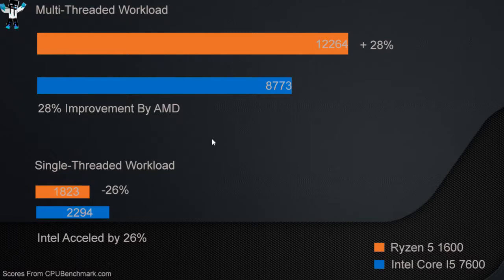So if you look at the single-threaded workload, Intel excelled by 26%. You won't notice that in many multi-threaded workloads, like video rendering or Photoshop. You'll get a better time in the multi-threaded workloads. But in something like gaming, which really utilizes better single-threaded performance, you will notice an improvement in frames by like 2 to 10. Somewhere around that range. I'm not going to quote it because I don't know offhand, but it's going to be somewhere around 2 to 10 frames.